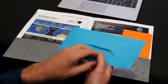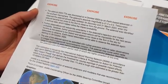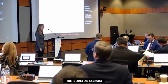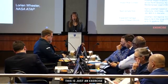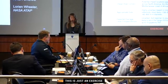What you have in front of you is a notification from the International Asteroid Warning Network about this hypothetical scenario of a potential asteroid impact for the near-Earth asteroid 2023 TTX. At this point in the scenario, the impact probability of the asteroid is 72%, as calculated by NASA JPL CNEOS and by the ESA NEO Coordination Center. The impact date would be the 12th of July, 2038. The potential impact locations would span a corridor from the South Pacific across North America, the Atlantic, the Iberian Peninsula, the Mediterranean coast of Africa, Egypt, to the coast of Saudi Arabia.